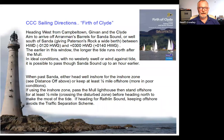Arrive at Arranman's Barrels for Sanda Sound, or well south of Sanda if you're going on the south side of the island of Sanda. Watch out for Patterson's Rock. Between high water Dover, here we're going to use the Dover time, but we've also given the equivalent for Greenock, high water Greenock. Between high water Dover and +3 on high water Dover, in other words 3 hours after Dover. So this is your best time to arrive at Arranman's Barrels if you're westbound.